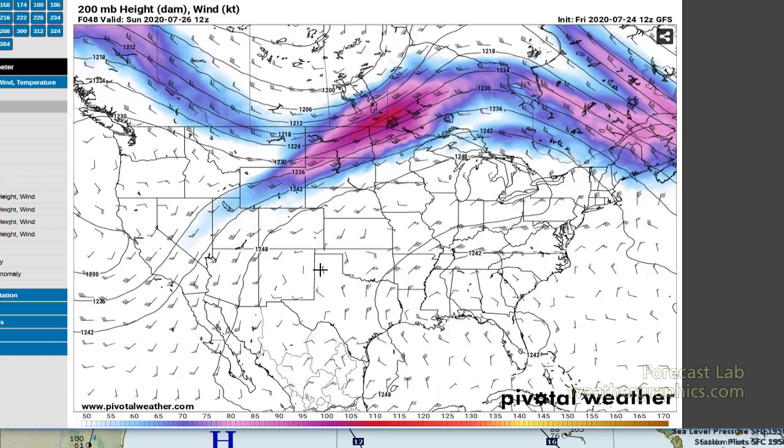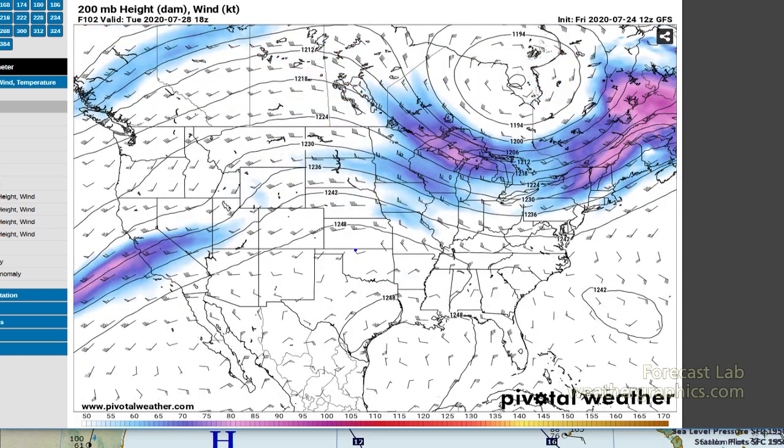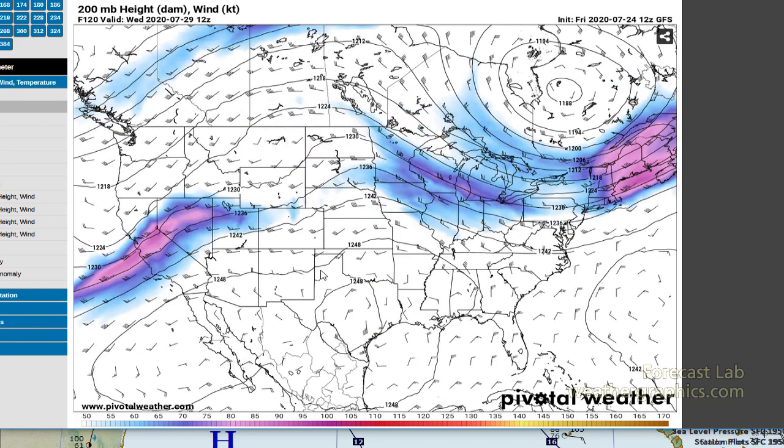So we're looking at Sunday here. And then just going up into midweek. Looks like that high kind of stays put over Oklahoma all the way back to West Texas. And we've got this little upper level low across San Antonio. So this whole area will be a little bit cool aloft, and that'll support continued rain chances.